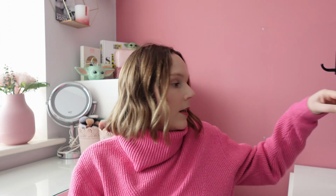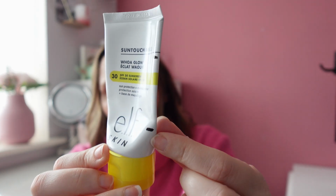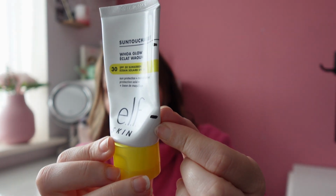So the next project is I Heart the 90s, and I chose the prompt Buffy the Vampire Slayer, a mythological creature themed item. So I brought in the Elf Skin Sun Touchable Wow Glow sunscreen, and my goal for this one is to finish it. I was here last update, and now I'm down to here, so I'm definitely going to have this one rolled out by next update. I have used it 32 times for a total of 56 uses overall. So yeah, this one will definitely be one I will have rolled out by next update.